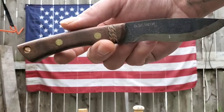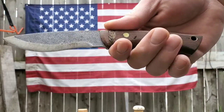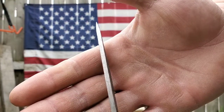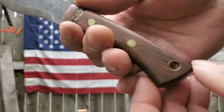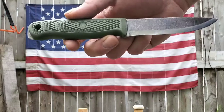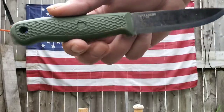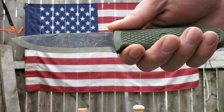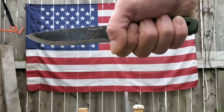Got the Condor Haran. Damn good knife. Strong knife. Some brass inlay. This is a good one. Condor Pterosaur. Had a review on this blade also. I think I got a review on all these knives. It's a good blade, especially for the money.